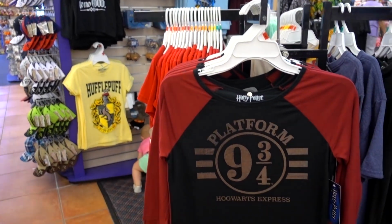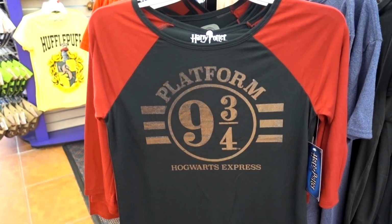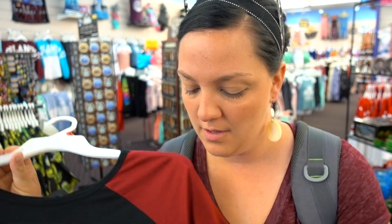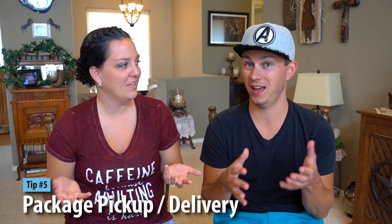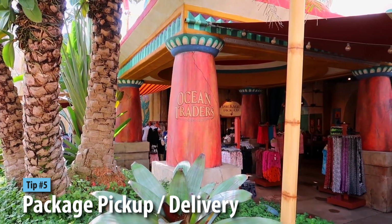Okay, another great example, if you're gonna do Harry Potter, it's gonna run you $25 and up. Here, you're gonna pay $16.99. If you end up getting something inside of the park, because let's be honest, it's kind of fun to find a little something. It's probably going to happen. Yeah. They do actually have a, what do you call it? It's like a package pickup at the front of each of the parks. Yeah. I did not know about that.